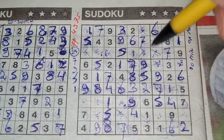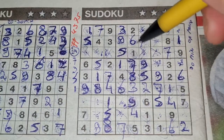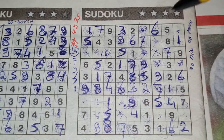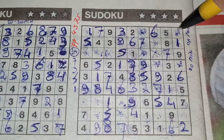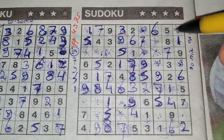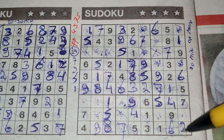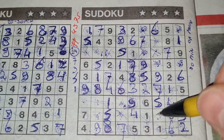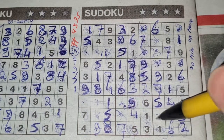Alright, two numbers left in this big square. Four numbers, so one, the two, the three, the four is missing. The five, the six, the seven, and eight is missing. Four and eight. Let me mark those. Four and eight. Here also four and eight. Here we have a pair, four and eight. So one digit left in the last column for number one. The two, the three is missing. Three. One box left in this big square for number one, two, three, four, five, six, seven, eight is missing.